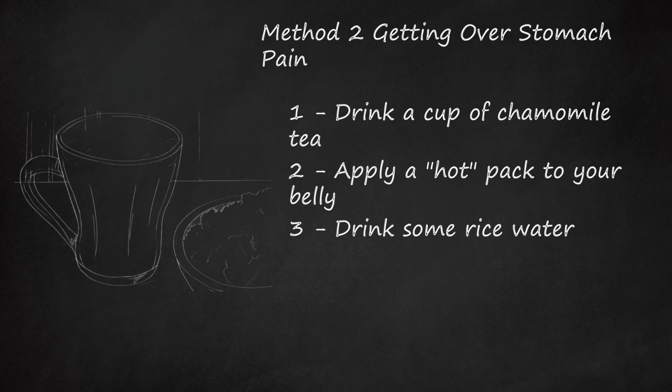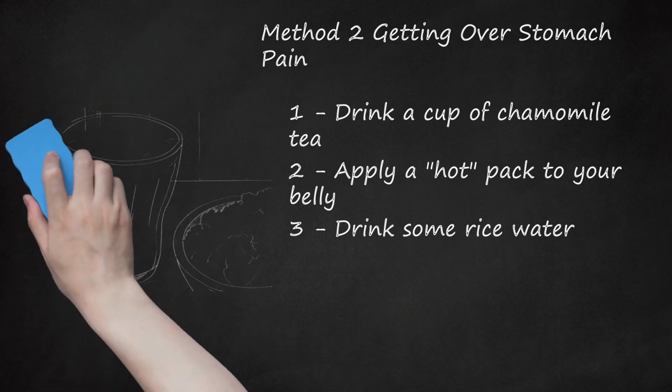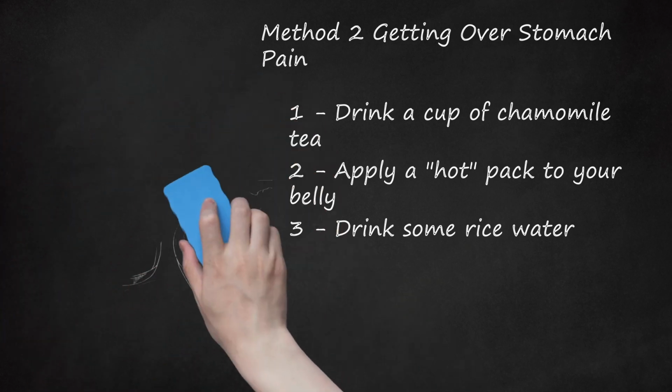Pour rice and water through a sieve, reserving the rice for a bland meal. Catch the rice water in a bowl or kitchen pot. Fill a drinking glass with the rice water, and enjoy the rice water warm. You can add a spoonful of honey if you'd like.